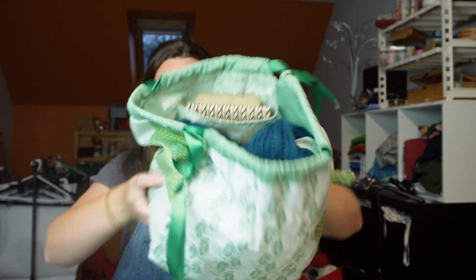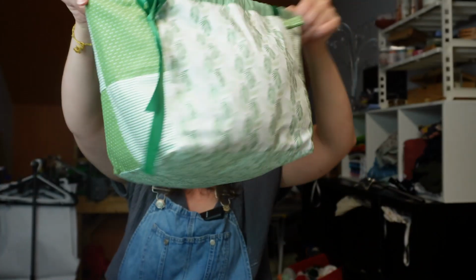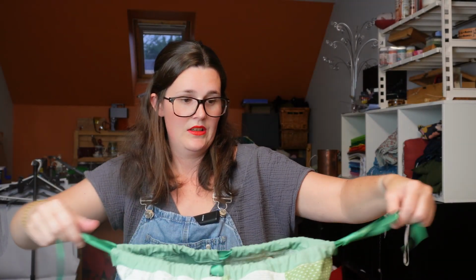But that is phase 1 of my launch. Phase 2 will be slowly introducing other projects. So I've just made this massive project bag, and it's got a whole ton of yarn in, enough for a jumper, and it's got a couple of pockets inside. And it's reversible, so you could have 8 pockets if you want, 4 on the inside, 4 on the outside.